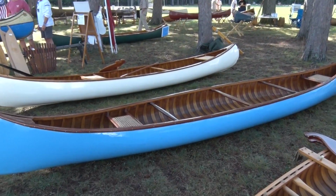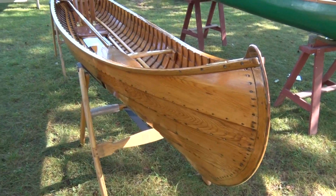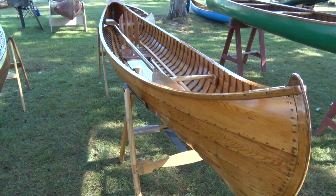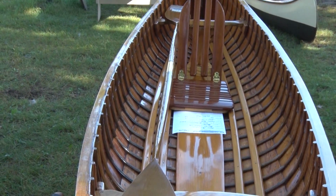And we're even encouraging people that have fiberglass or Kevlar or aluminum canoes to bring them on down so we can all paddle together. It's all part of that evolution of paddle sports in this region.